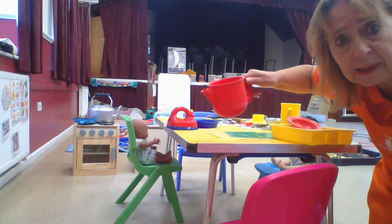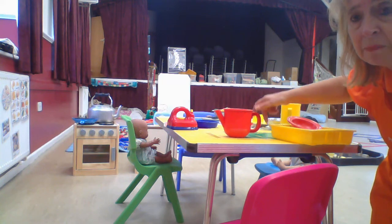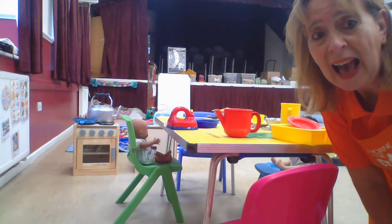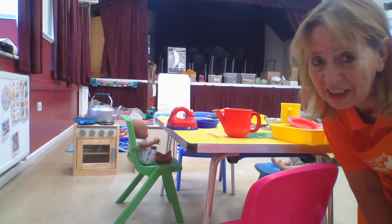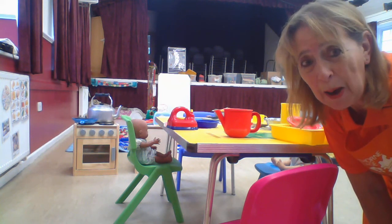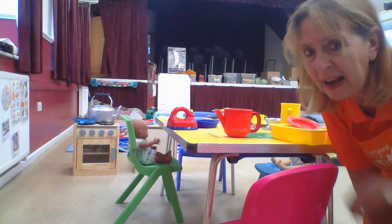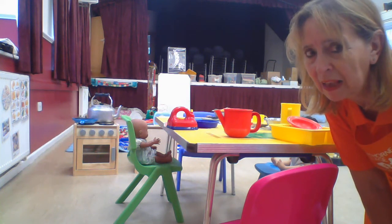Sometimes we use plastic toys and sometimes we use real stuff in our home kitchen. And sometimes we actually have china cups and saucers in our kitchen. But we play with them and we recreate what we see at home, and it helps us to feel safe and secure. But every day there'll be something a little bit different here.